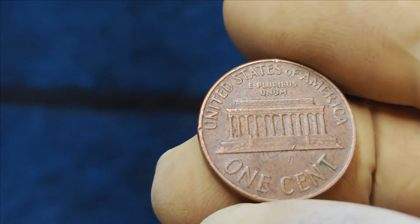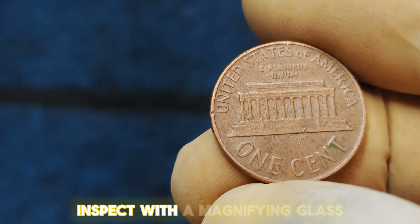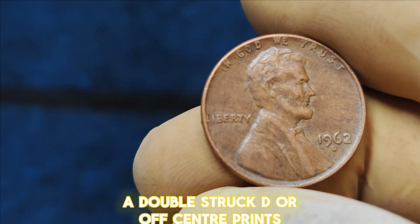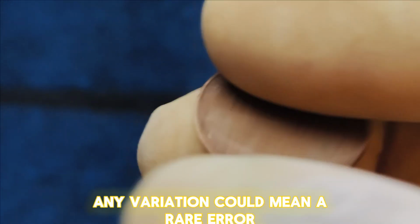Now that you know the value, let's talk about how you can find one of these pennies and cash in. Check your pocket change, look through your old coins, piggy banks, and coin jars. Inspect with a magnifying glass. Look for errors like doubled letters, a double-struck D, or off-center prints. Weigh the coin; it should weigh around 3.11 grams, and any variation could mean a rare error.